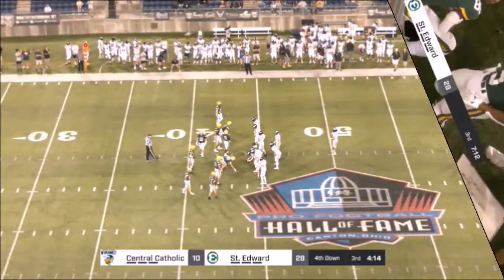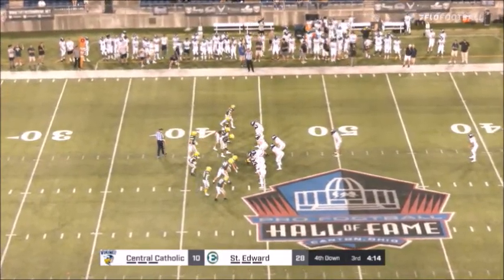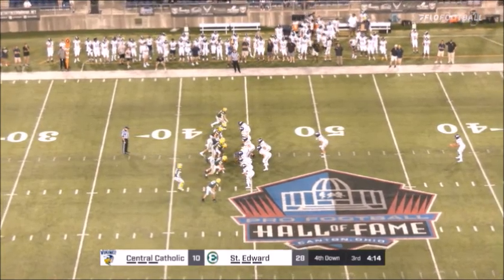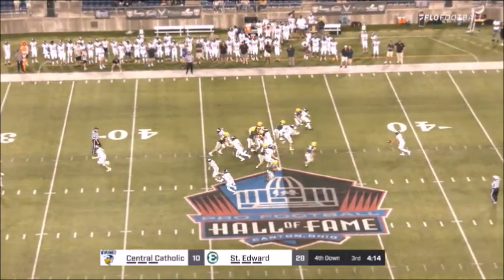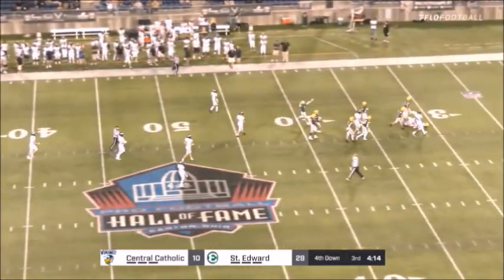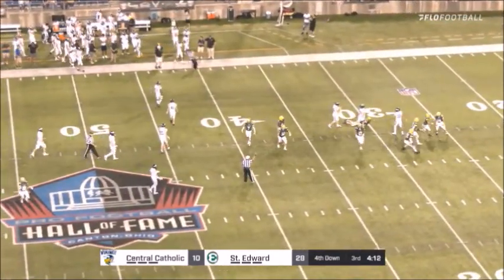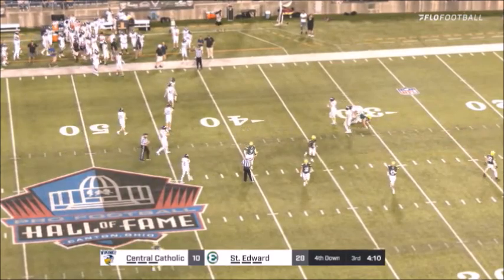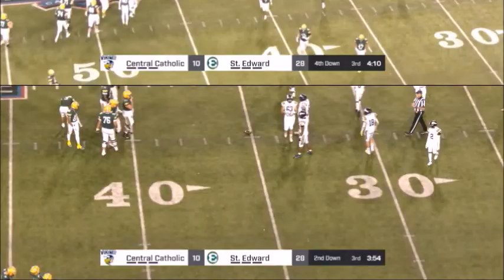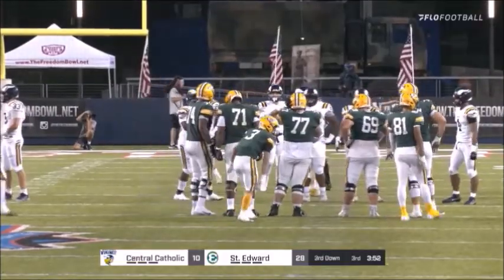When those easy throws do come, they're few and far between. And I think that's the biggest difference in this game right now, is this St. Edward defense is just teeing off and being aggressive. And there's a blocked punt right there and picked up by St. Edward. They will blow it dead at the 40, but how about great field position for St. Edward. Catholic needs to take a copycat of that play right there.